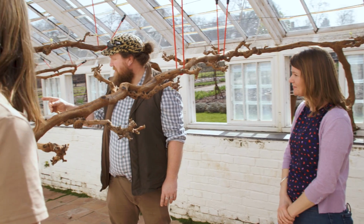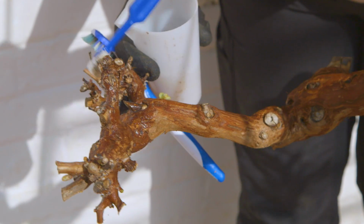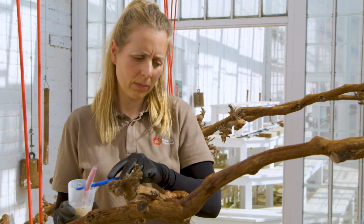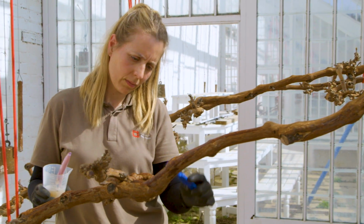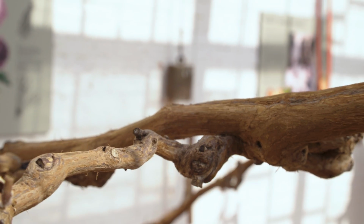And the ladies are up to something unusual with their toothbrushes and this milky liquid called Flipper, I believe. What's that doing? So Flipper is a bioinsecticide, and so it will help to prevent problems with aphids and also mites on the vines. And fits in with the organic approach that we take in the kitchen garden.